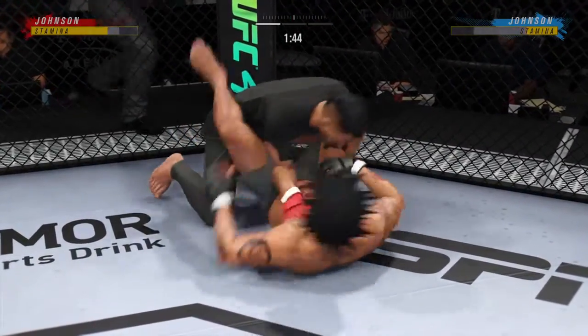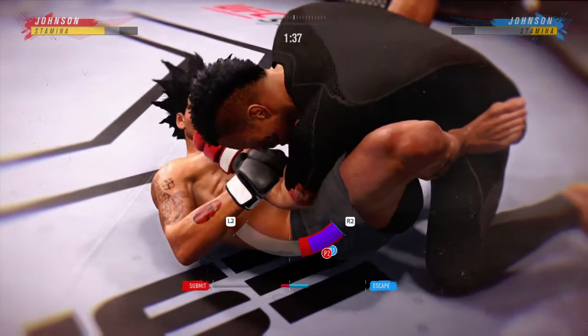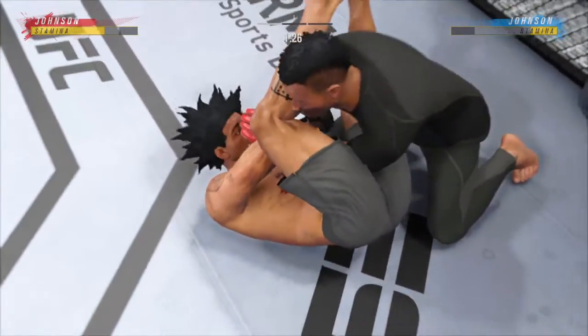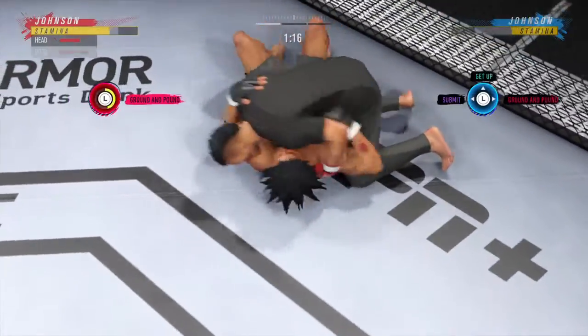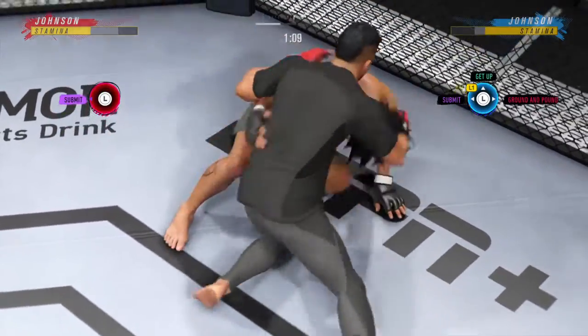Reversal here, DC. What a way. Now the guy's got arm bar. He's attacking it on him. Attacking arm bar. Oh, he picks him up and slams him down. Big explosive slam to lift him and slam him out of that arm bar. Go right into side control. Now let's see what he does, right?